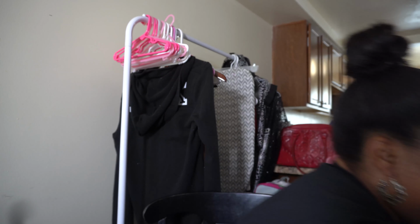I plugged it in at the thrift store while I was there, and it did power on, so that's good. All right, so let's go ahead and pop into everything else I picked up. Okay, so first, these are absolutely in no particular order. I'm just grabbing them out of the bag as I am sharing with you guys.